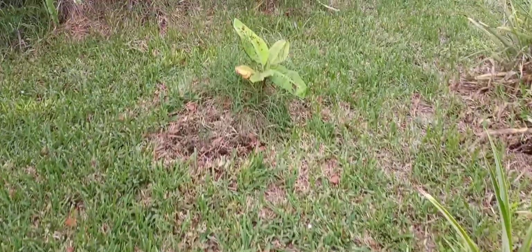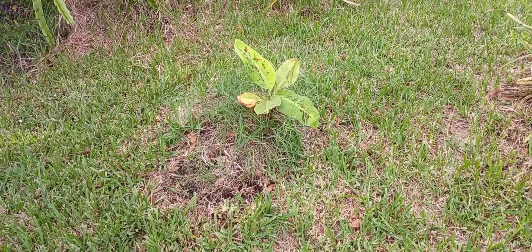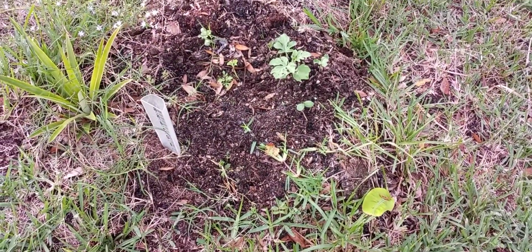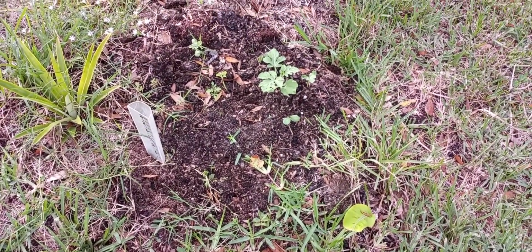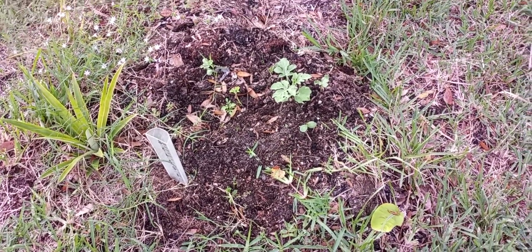Believe it or not, that's a Cavendish banana that's 4 years old. It's all the bigger it's ever got. Matter of fact, it was bigger than that when I bought it. That's a white dragon fruit. Standard white. This is where I had a big mat of bananas. And I had to kill them because of the disease. Now I've got volunteer watermelons coming up in there.